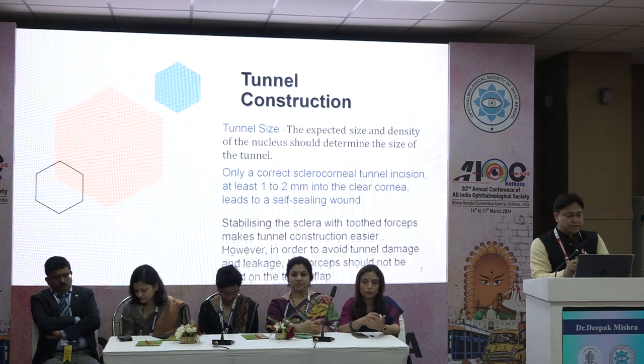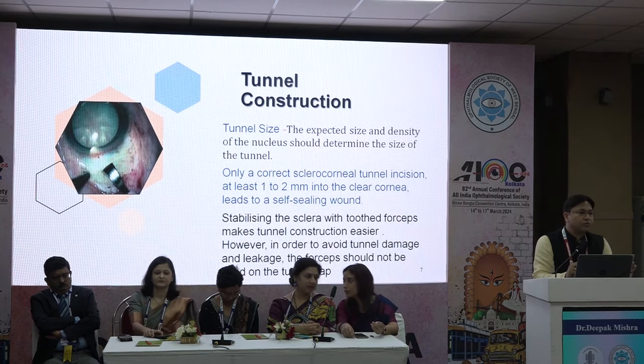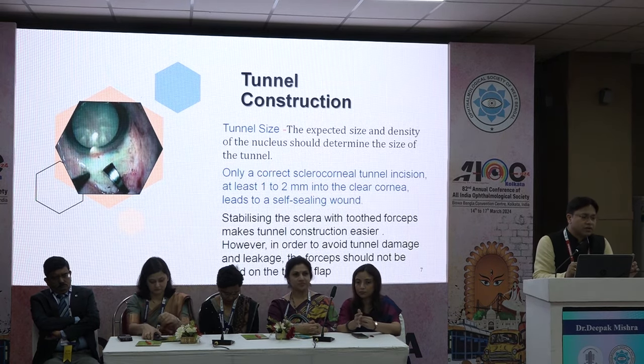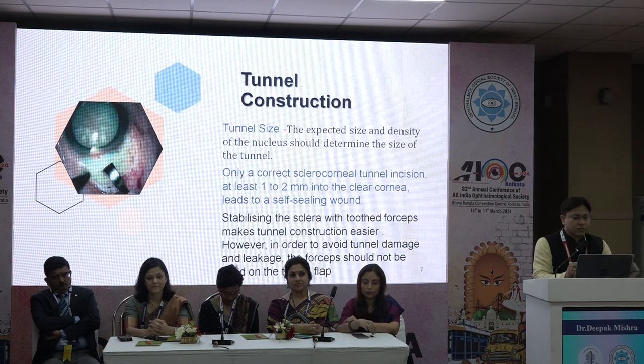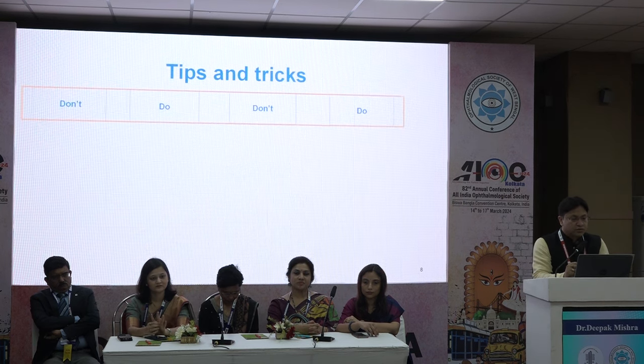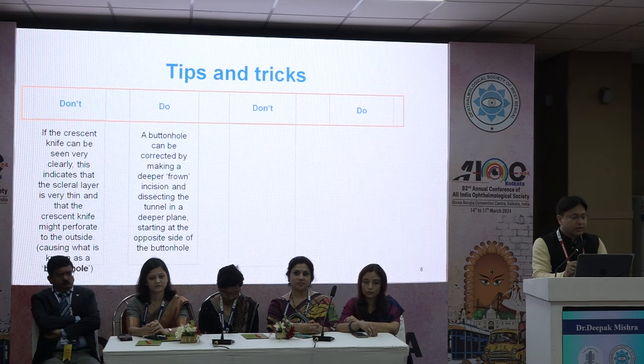Tunnel construction is important because it has two or three major significances. One important thing is that you have to know the exact depth of the tunnel. What are the tips to know the exact depth? Another thing is that because of this tunnel construction, you will manage the whole astigmatism with your surgery. So here are some do's and don'ts for tunnel construction.